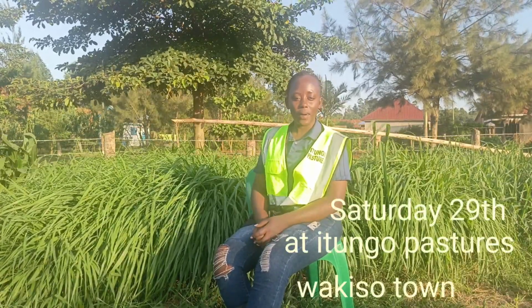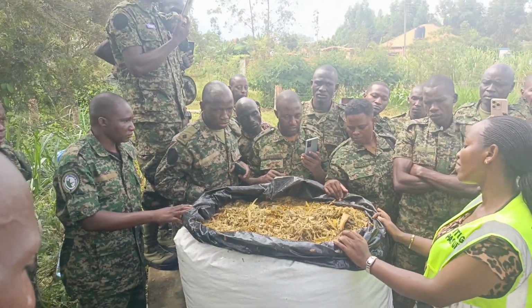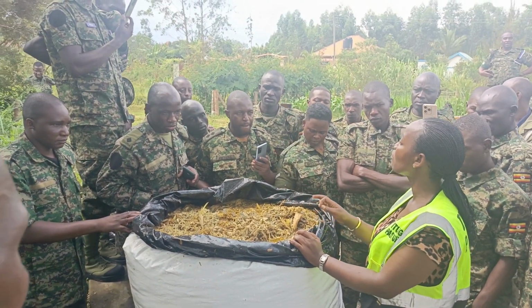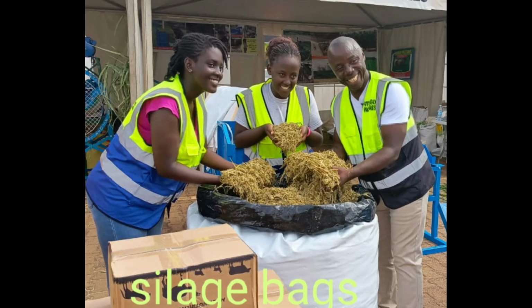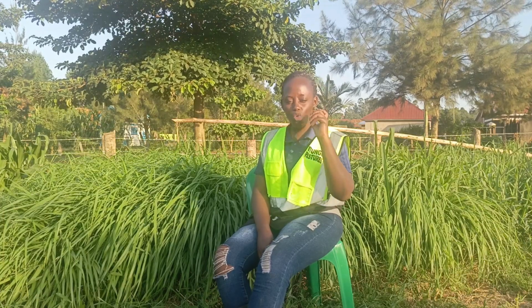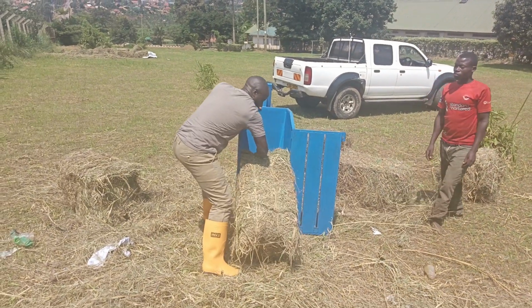Note, don't miss this coming Saturday. Itungo Pastures will be organizing a farmers fellowship whereby we shall be sharing with our farmers on how to make silage using Itungo silage bags. On the same page, our farmers will see how to make good hay using our Itungo manure hay balers.